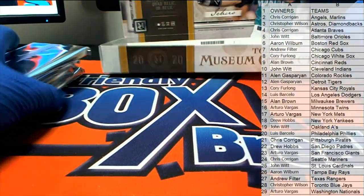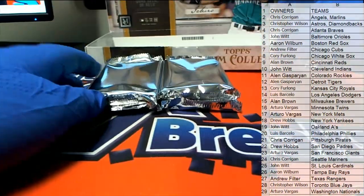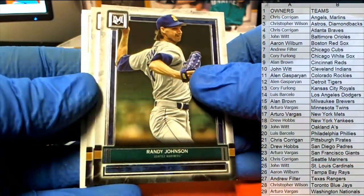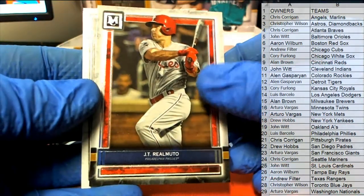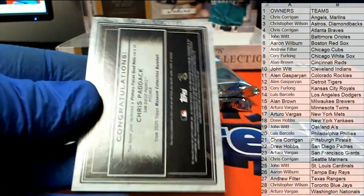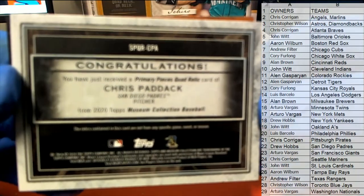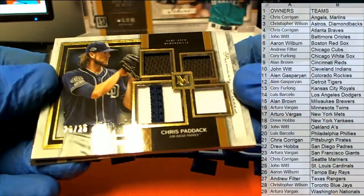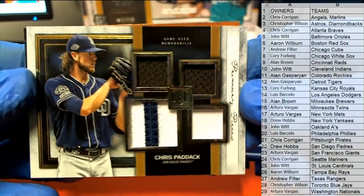All right, let's see what we got, everybody. Good luck. Nice. Sabres. All right. Randy Johnson. Here we go. Realmuto. All right, here we go. Chris Paddock. Nice one for the Padres. Yes, 20/25. Nice quad primary pieces.